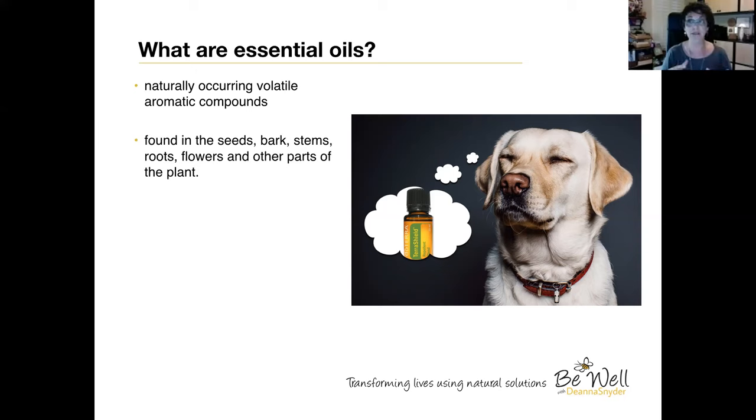Some essential oils have a very short window from the time that they are harvested out of the ground to the time that they are steam distilled. One of those is our Melissa oil. That essential oil is more on the pricier side because it only has a 4-hour window from the time that it is pulled to the time that it is distilled. Which is pretty amazing.